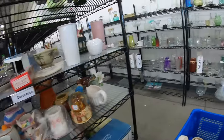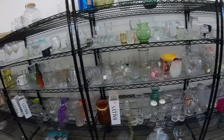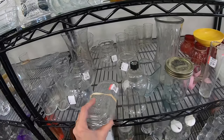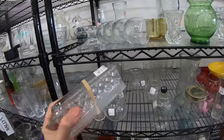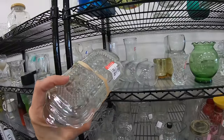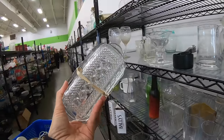All right, should we go back to clear glass? I was doing clear glass. I think I avoid doing clear glass. Oh, look at this little butter dish. Well, that's almost cute. Who's making that? $3 for a clear glass butter dish. I actually like that. I'm putting that in the cart, believe it or not.